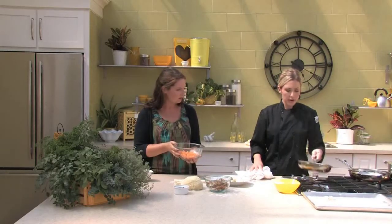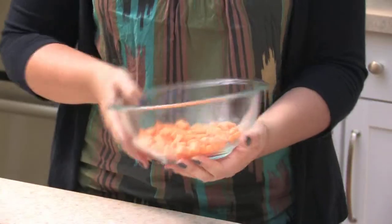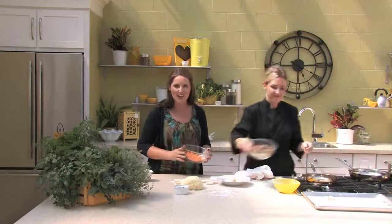You want to get the butter nice and melted, nice and hot. We'll put all the vegetables in there. They won't take very long. The great thing about cutting the squash up so small is that it doesn't really need a lot of time to cook. Okay, so we'll form the rest of the gnocchi over the break, and when we come back, we'll show you how to complete this sensational sauce. We'll be right back.